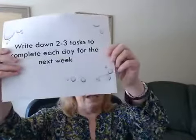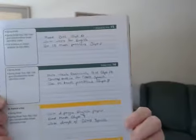The second is to write down 2 to 3 tasks to complete each day for the next week. Writing out your plan and making it visual frees up your mind, so that you're not trying to remember everything you have to do. And if you write it down, it helps you organize what you're going to do. Instead of having a list of 20 tasks, actually write them down and put them in the day that you're going to do them.